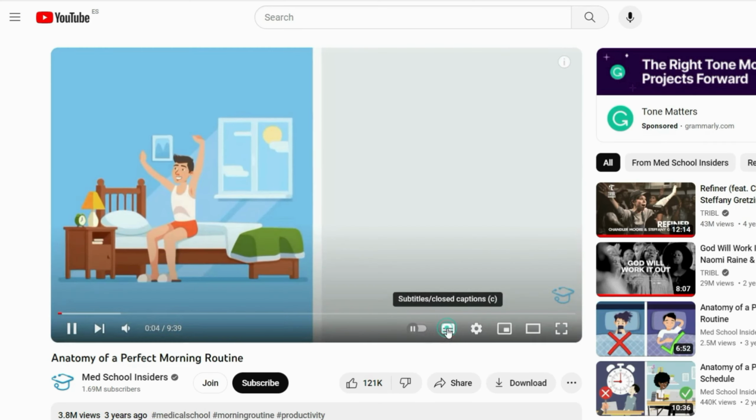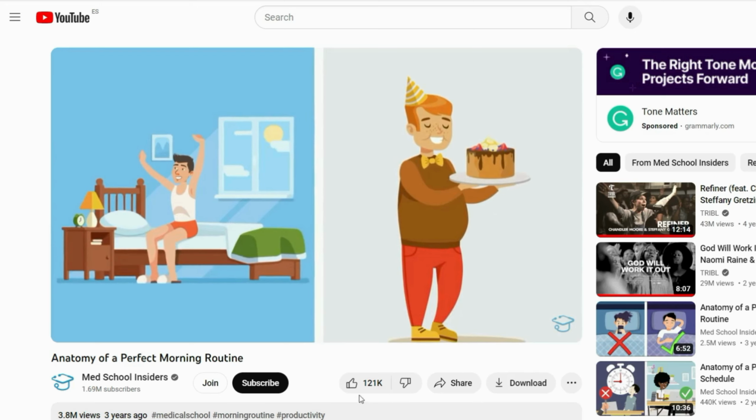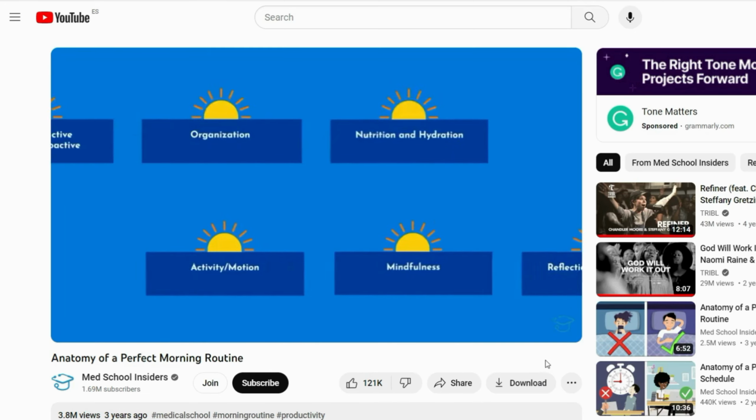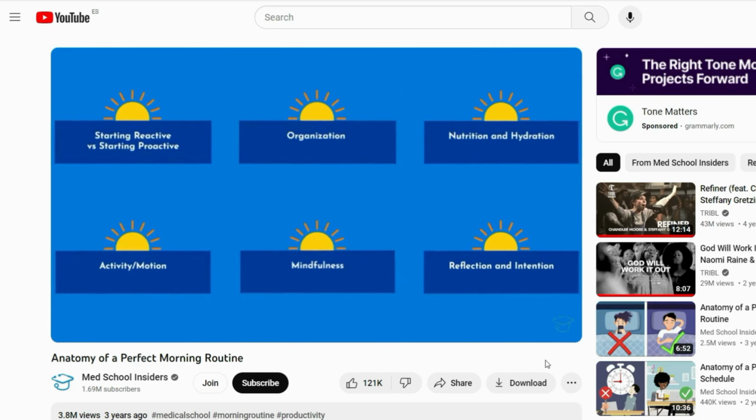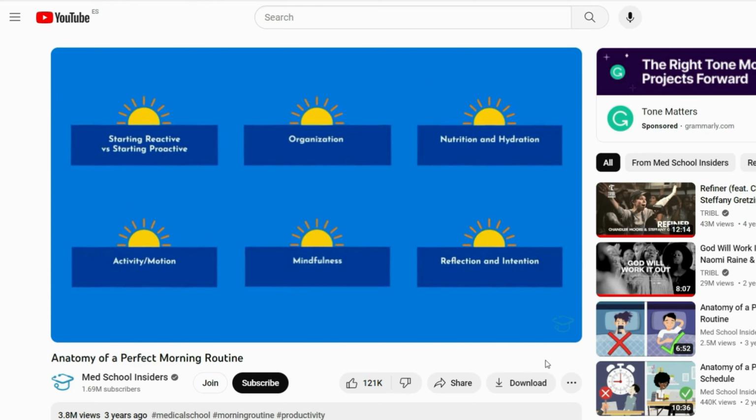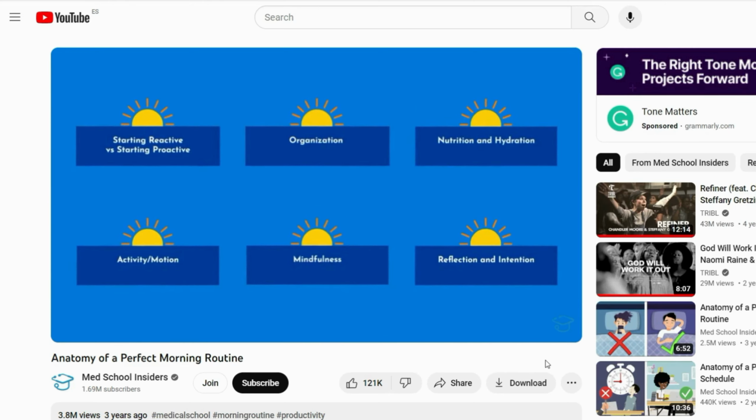It's no secret, I love morning routines like how a fat kid loves cake, and maybe you should too. Rather than telling you the morning routine you should follow, let's cover some foundational components of what makes for a great way to start your day, so that you too can create your own custom morning routine.